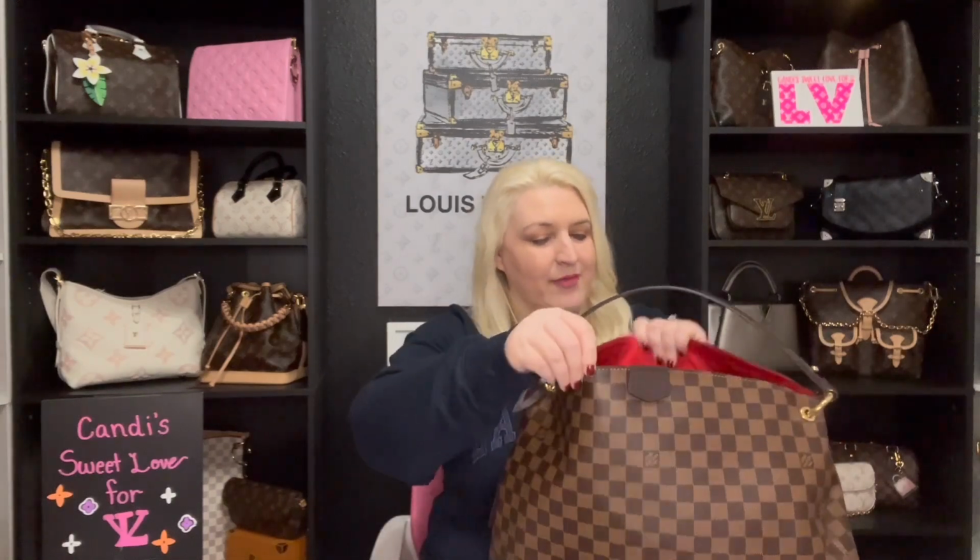So I came back later on because I loved it so much and I wanted it in the Ebene, and I also have it in the Azur. I have an organizer in here because otherwise it's just one big open hole. But this is a great hobo bag. I love the slouchy look. Let me put it on my shoulder. I'm not going to stand up again because I'm in pajama pants again. Anyways, I love that you can just throw it on your shoulder and it gives that hobo slouchy look, because hobo bags are another style of bags that I love too.